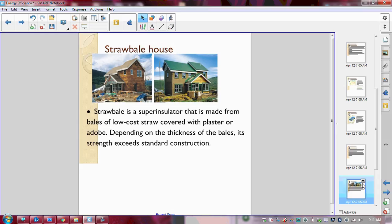So this is an example of super insulation. It can also be done with adobe bricks. There's lots of different ways they can do this. So in this example, instead of having the pink insulation on the outside of the wooden structure, they put a layer of plastic, and then they put the hay bales up, and then they plaster over the top of them, and it'll be stucco, which is what you see in this final product. So it looks a lot like some of the houses we have here in Arizona. It's just that what's inside the walls is different.